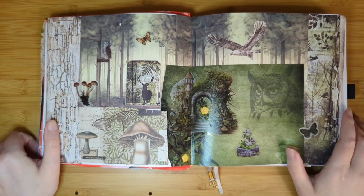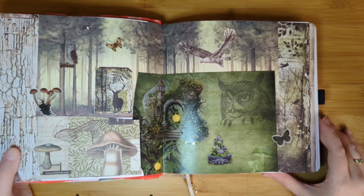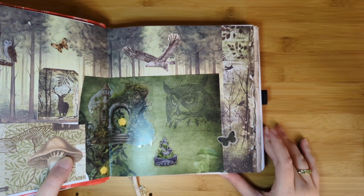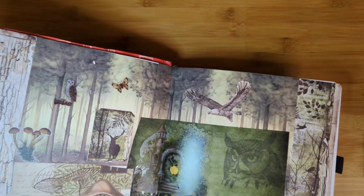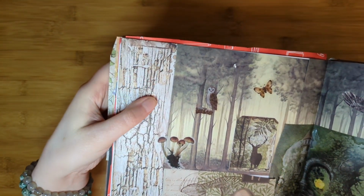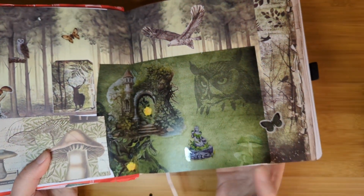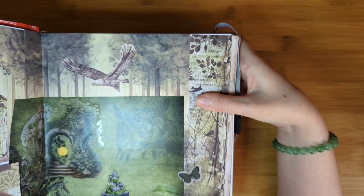But so I decided to go back to making no white space. And I have trouble with that, especially if they're beautiful backgrounds and beautiful pages. I have trouble covering things up, basically. So I wanted to use these papers that I got from Temu with this tree bark. I love this bark. I cut off part of it and had kind of like a tree opening at both sides here. I just cut off the same amount of strip.